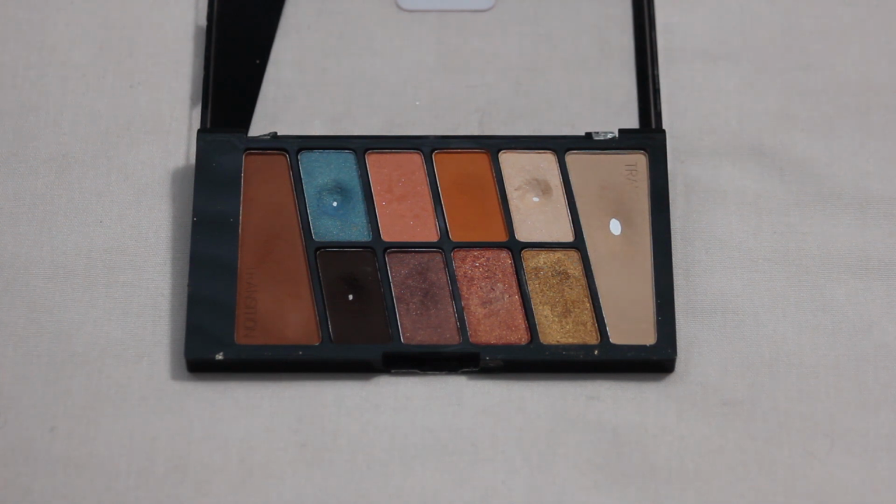I like having variety, and this one does have a bit of variety within it, but the color story just isn't really my favorite anymore. I have better shades of these same colors, so it's just kind of gone down in use and ranking within my collection. I still do think it is a really nice palette.